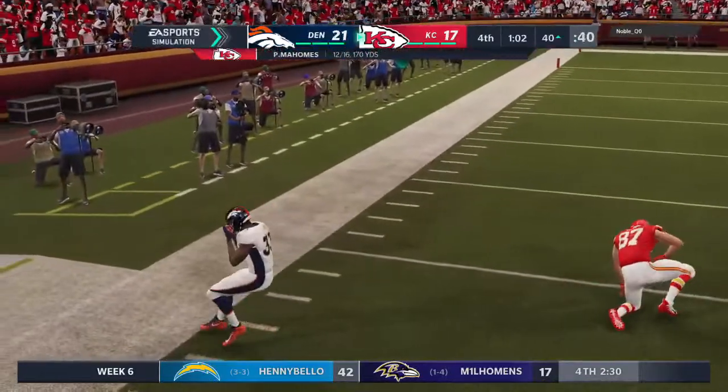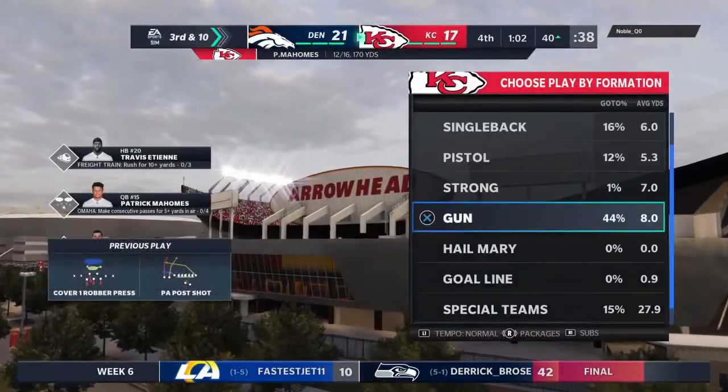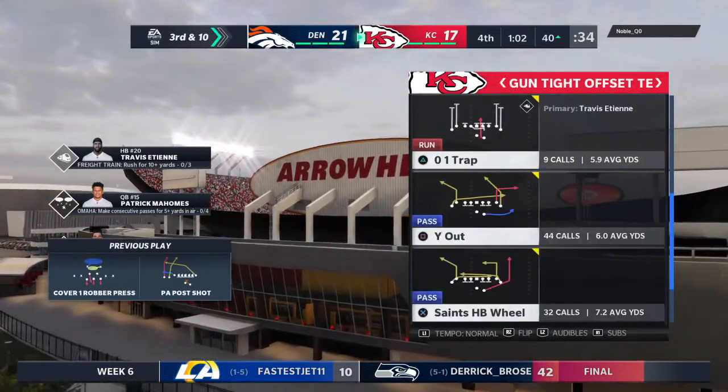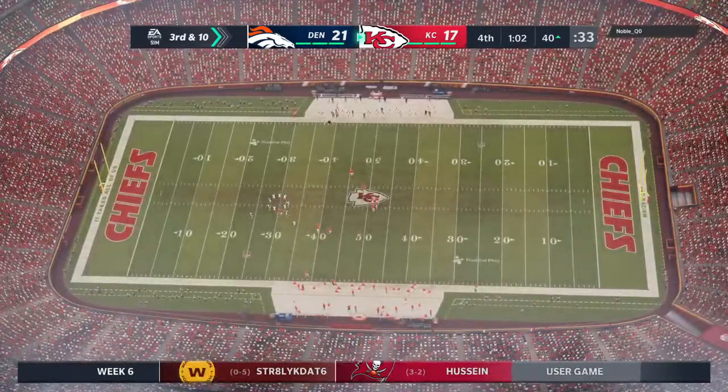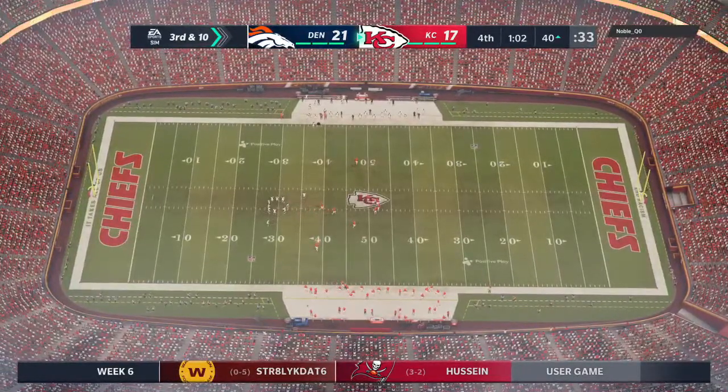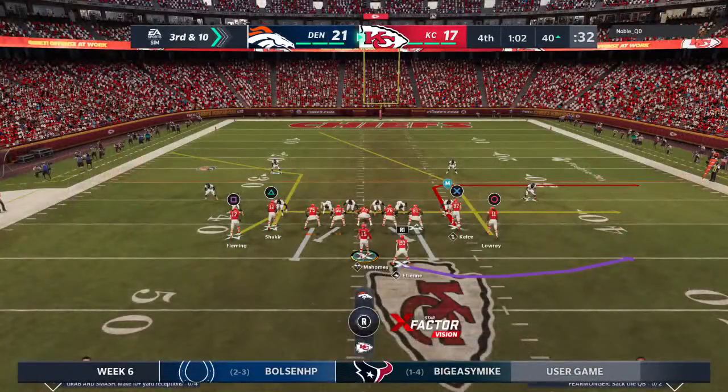And this one's incomplete. Too much contact to hold on to that one, and it's 3rd down. Normally you think the tight end's going to be able to catch the football and handle that contact, but in this case, maybe a little too much target to hit. That one was timed well, incomplete.